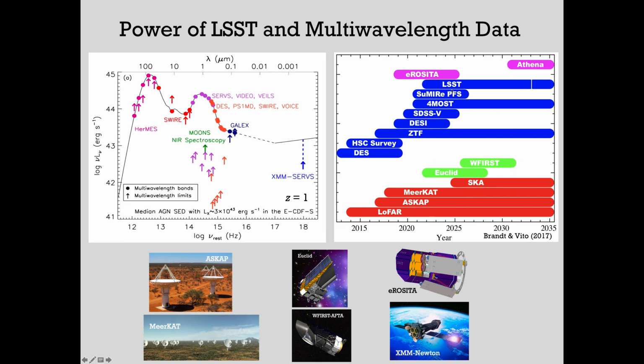And in fact, that's what this shows. This shows one of these little time bar chart diagrams, or Gantt plots, I guess, showing the various facilities in the radio here in red, in the infrared in green, in the optical here in blue, and then in the X-ray up here in purple. And the main LSST survey, I guess, would be stopping where this white bar is. And hopefully LSST operation will continue even further beyond that. But you can see that there are many superb facilities ranging from the SKA prototype facilities, ASKAP and MeerKAT. You'll have Euclid and WFIRST AFTA in the infrared.